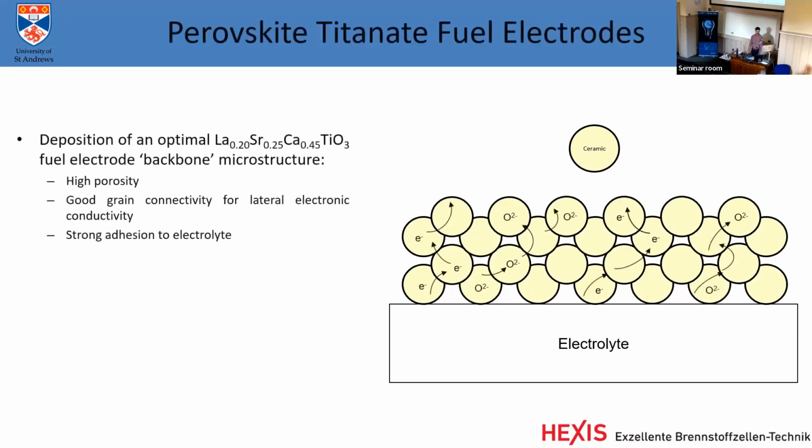Probably over the last 30 years or so, a class of materials called the strontium titanates have been in focus. And at the start of my PhD, I was presented with this material here, the lanthanum strontium calcium titanate material, and asked to try and develop a good microstructure and a good fuel electrode for the Hexis system.